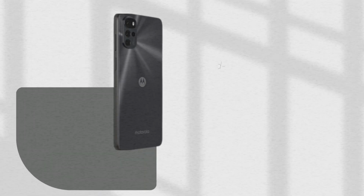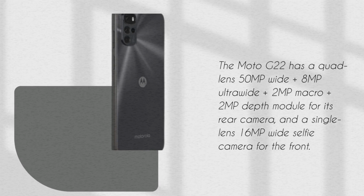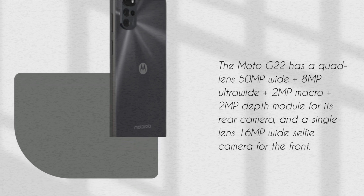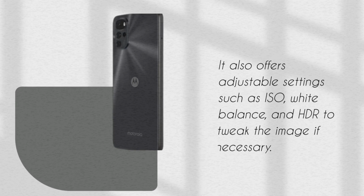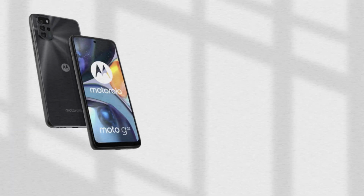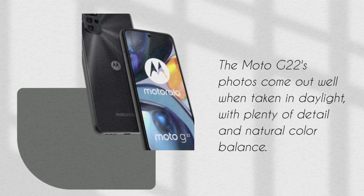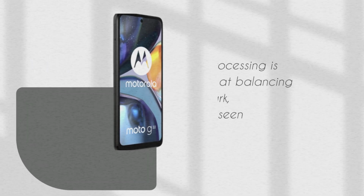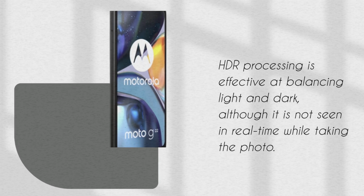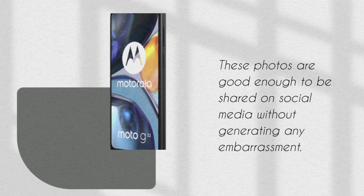The Moto G22 has a quad-lens rear camera module: 50MP wide plus 8MP ultra-wide plus 2MP macro plus 2MP depth, and a single-lens 16MP wide selfie camera for the front. It also offers adjustable settings such as ISO, white balance, and HDR to tweak the image if necessary. The Moto G22's photos come out well when taken in daylight, with plenty of detail and natural color balance. HDR processing is effective at balancing light and dark, although it is not seen in real time while taking the photo. These photos are good enough to be shared on social media without generating any embarrassment.